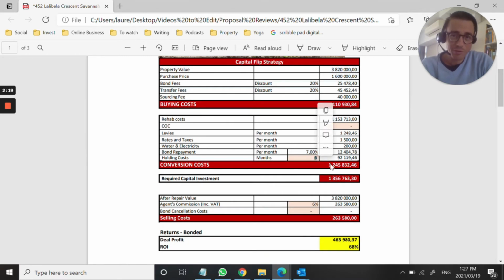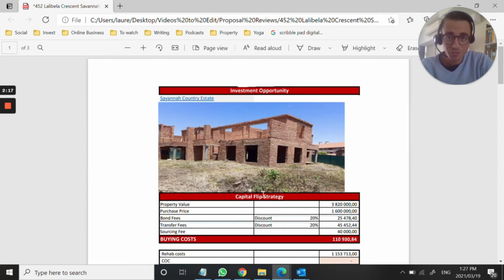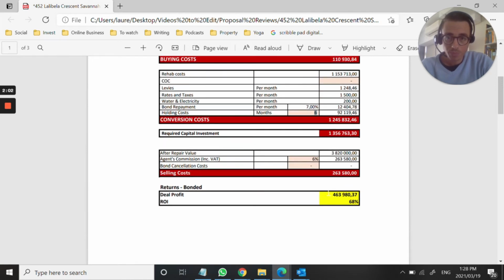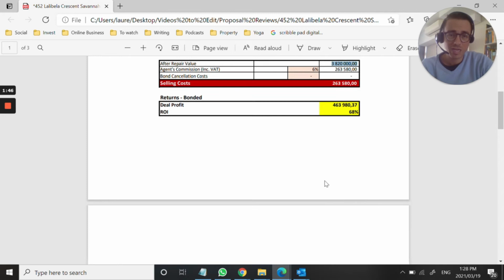Holding period of 6 months is definitely not going to be enough. It's going to take maybe 6 months just to finish building this, if that, and then another 4 months roughly to sell. So my capital flip strategy is not going to be executed in 6 months. It's going to be executed in 12 to 18 months, which will change the situation. Again, the after repair value, I'd like to see some sort of proof. Estate agent's commission is fine. Selling costs, yeah. So they're saying a profit of 460,000. Again, that's on the assumption of 6 months resale period and 3.8 resale value.